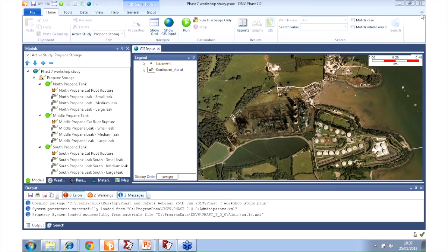If you think back to the pyramid that I showed. There's a large number of scenarios that you have to consider, and if you're considering all the major accident hazards across your entire site, then you have to consider a lot of cases, and all of the cases across your site can be seen easily on the map.